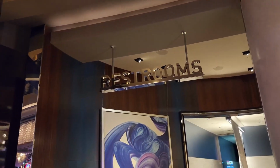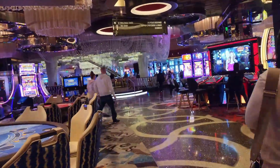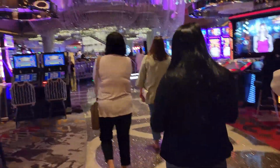They also have the best smelling restrooms in Vegas. They put something in there that just smells really good. I know that's an odd thing to say, but it's true. Just make sure that you don't, guys, don't go into the women's bathroom like that guy likes to do.